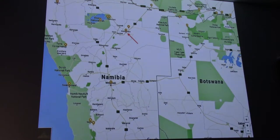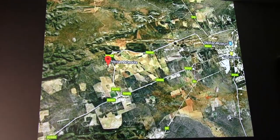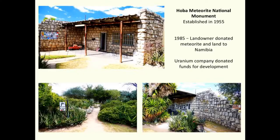But where we're going to talk about is Grootfontein, which is where the Hoba Meteorite is, about 20 kilometers west of Grootfontein. So you've seen one picture of it. We'll get to some more after a bit. There's a nice national monument there that was established in 1955, but it didn't get built until close to 1990. The landowner donated the meteorite and the land to Namibia, and a uranium company donated the funds for development of the site, including that nice amphitheater that you saw in that first picture.